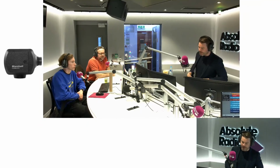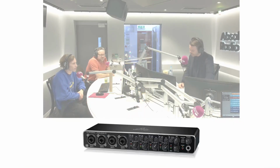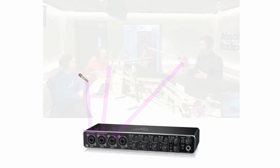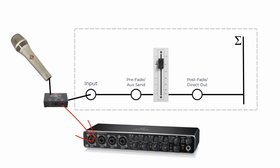You'll need 1 camera for a studio wide shot and usually 1 camera per microphone. A standard multi-channel sound card or IP driver monitors audio from each studio microphone, and we work natively with Axia systems. Ideally, this will be a post-fader feed from each mic, although you can use pre-fade audio or a mic split if that's all you have available.